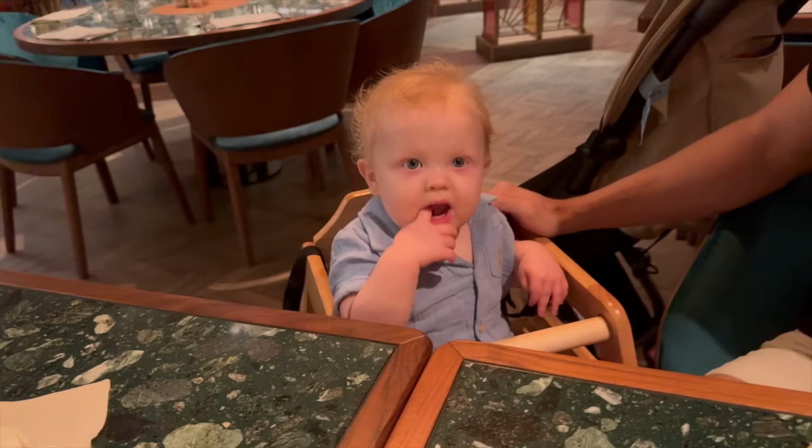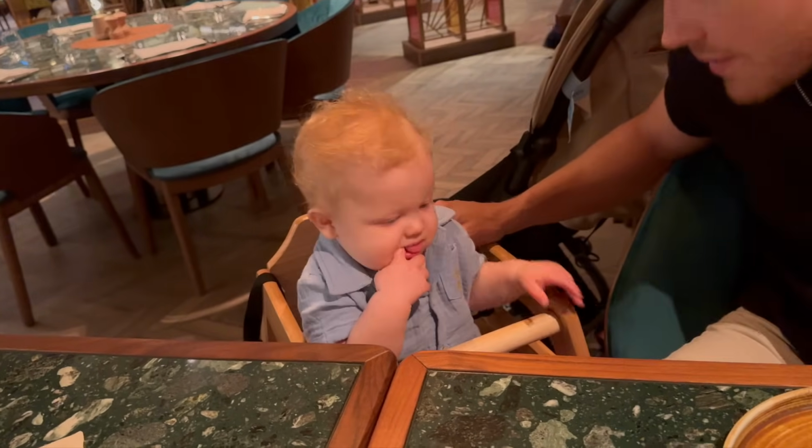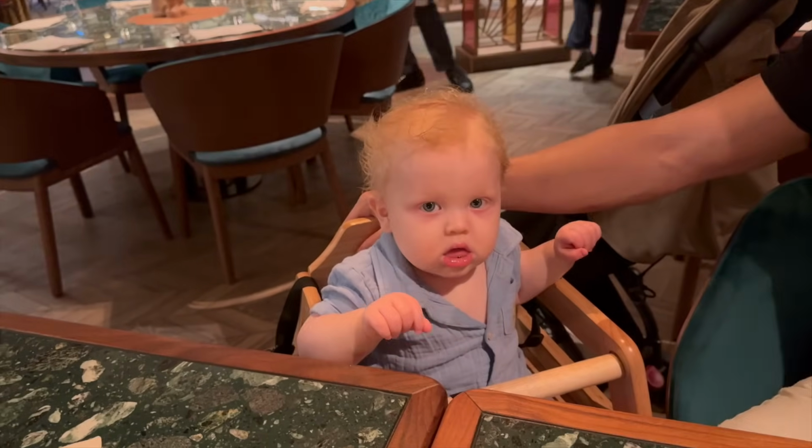Next up, we've got spiced yellowfin tuna and cucumber with crispy fried shallots. Are you going to tell the people about the sushi? We've got some yellowfin tuna sashimi and some salmon sashimi. And then we ordered some extra of the truffle one because it was amazing. Amazing.